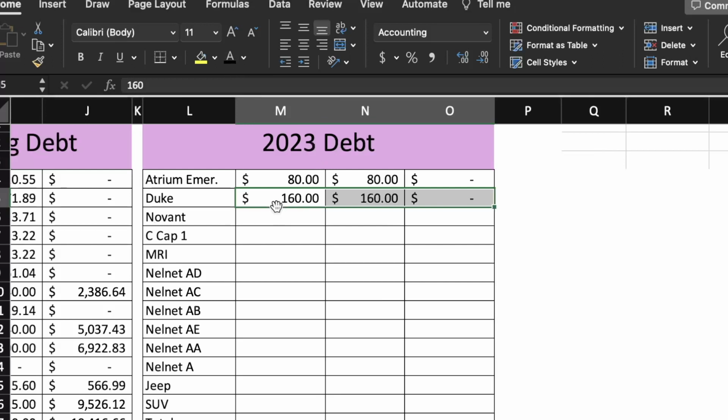Duke, we also had a $160 balance. We paid that, so we have a zero balance. Novant, another medical bill, was $173.96. We got that paid off this quarter. And then my Capital One had a balance of $566.97 due to interest. We paid $597.47 to pay it off.